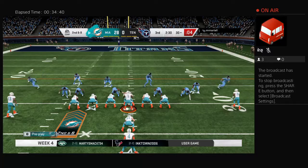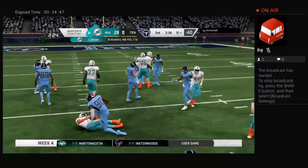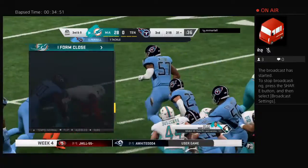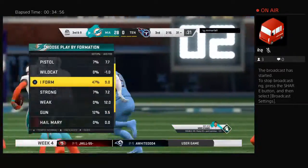Check. Undercrush. They'll keep it on the ground. Grant, and maybe a measure of revenge there. He's had his way in this one, but this time they get him behind the line. It'll be a loss of 1, and that's going to lead to a 3rd down.